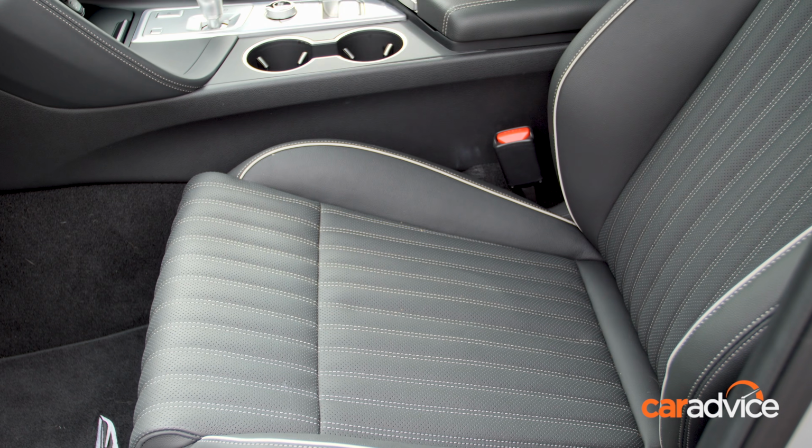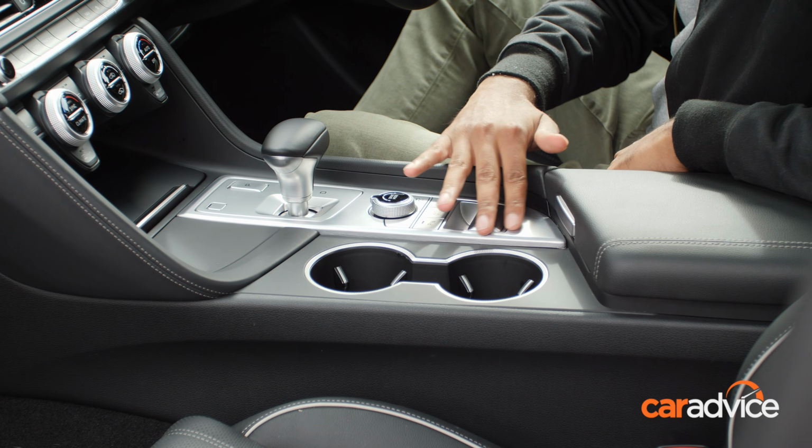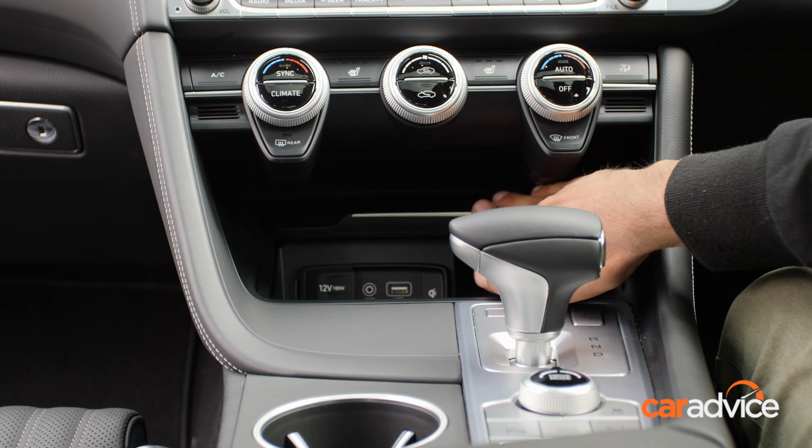First impressions inside this Genesis G70 are good. Even though this is an entry model, as standard, you get this nice quilted leather trim, brushed aluminium finishes, as well as wireless charging for your phone.